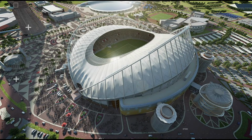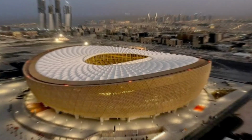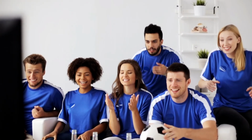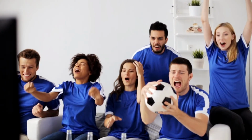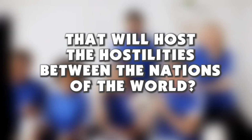They are fully air-conditioned. In all, 8 stadiums will be used during this tournament, which will go on for a month. They include Thumama Stadium, Bayt Stadium, Khalifa International Stadium, Ahmed bin Ali Stadium, Education City Stadium, Lusail Stadium, Stadium 974, and the Janoub Stadium. In this exciting video, we will discuss each of these stadiums and some of the interesting features they possess. Are you ready to find out about these world-class facilities that will host the hostilities between the nations of the world?